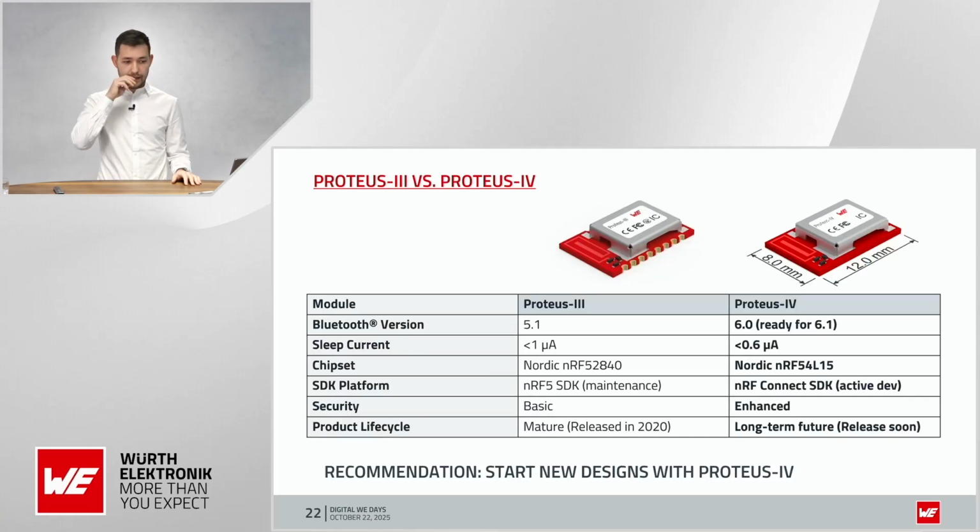Let's just compare quickly Proteus-IV with our previous Bluetooth Low Energy module, Proteus-III. As you can see, the Bluetooth version has been updated by a lot. Our latest module, Proteus-III, supported Bluetooth 5.1, and the Proteus-IV supports Bluetooth 6.0 with all the upcoming features. And as I mentioned before, it is already ready for 6.1.